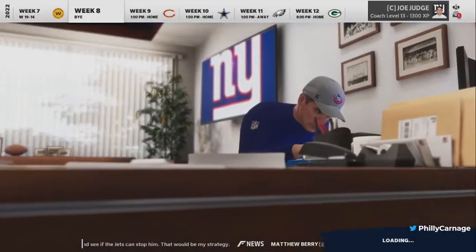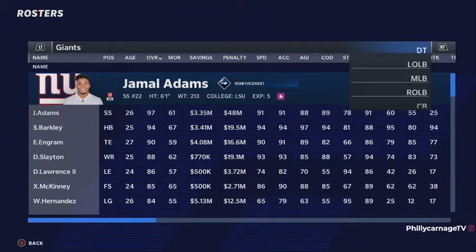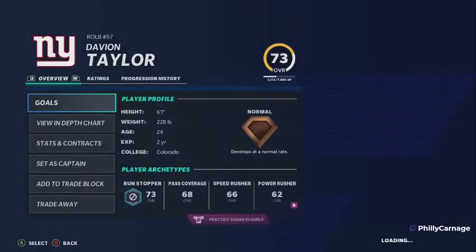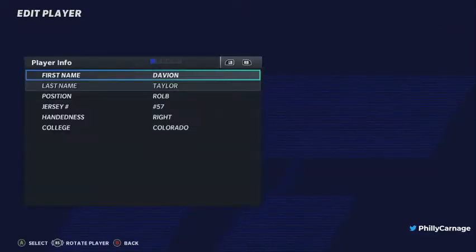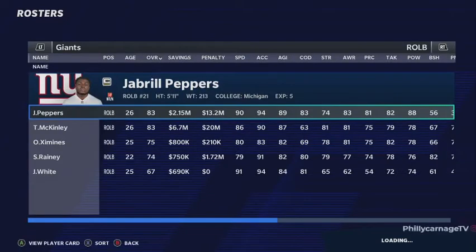middle linebacker. Unfortunately, I got to go through it this way, but it is what it is. He's got the speed. If we decide to jump in and use him, right? So be it. I would prefer to use Davion Taylor over Martinez if I'm using the.